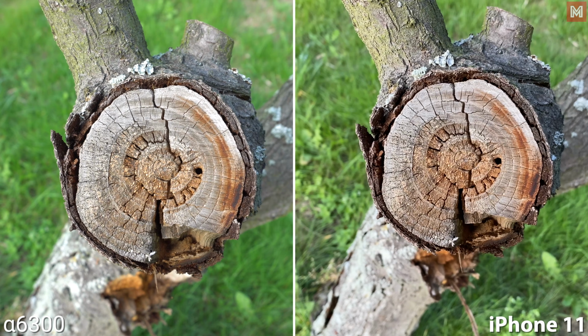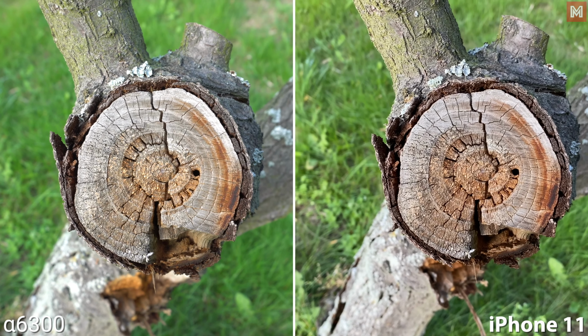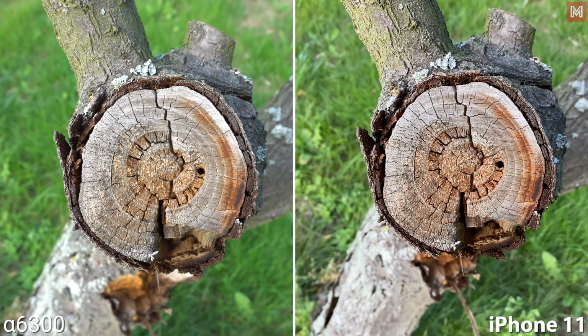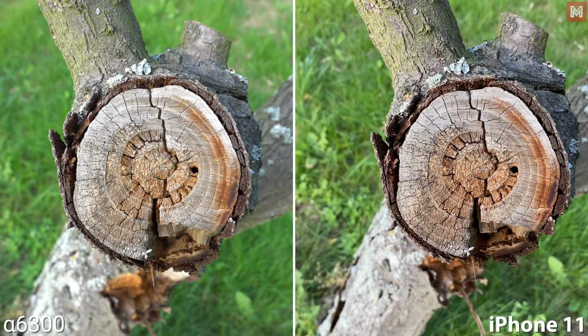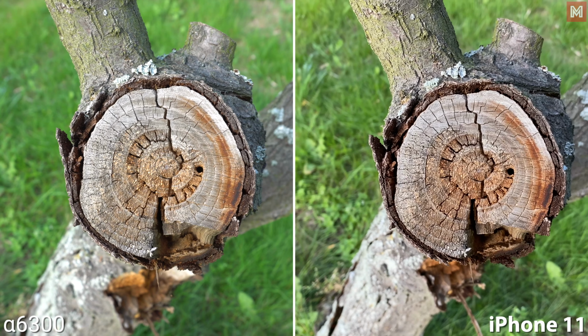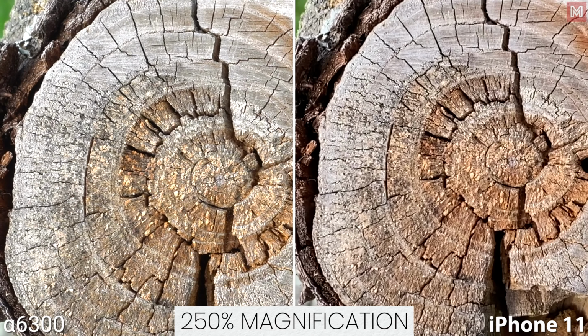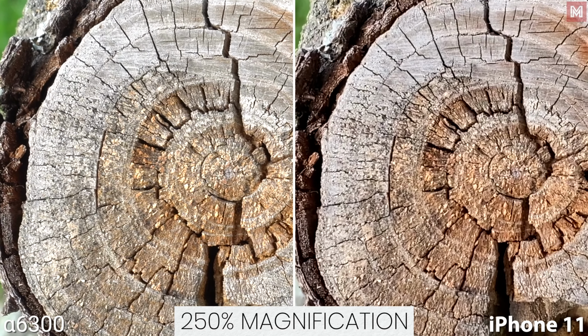In the second clip, some may say the iPhone footage has more details, but it's actually the opposite. It may seem like that because the iPhone, like many other smartphone cameras, applies heavy sharpening. Now, in the magnification you can probably notice that more. More details and texture nuances are found in the Sony, in my opinion.